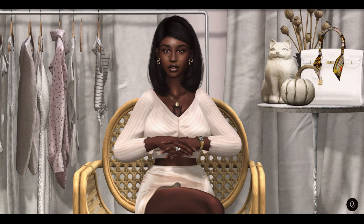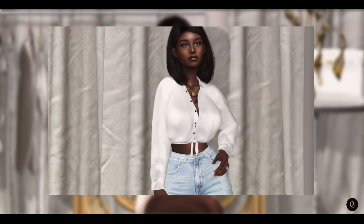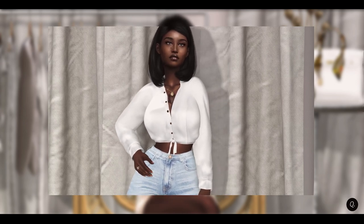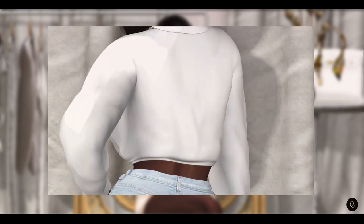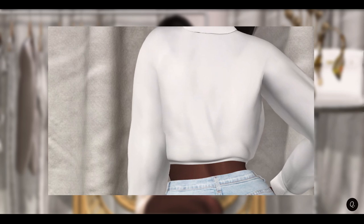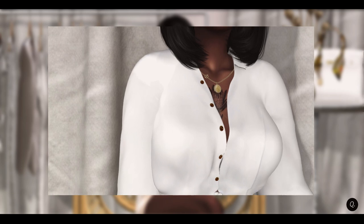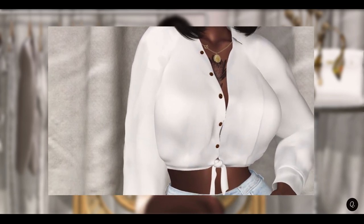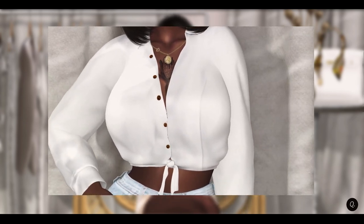The next top on our list is called the It's Business Blouse. This top is so business meets casual, chic, and sexy. It is taking a plain shirt and tying it to the front. I love this idea.